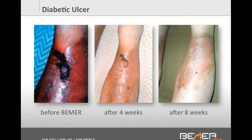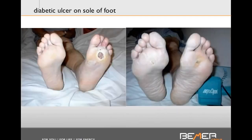When those blockages open up, here you're looking at a diabetic ulcer. This was a 3-year-old condition this person was facing, and his only choice was amputation for his leg. And after 4 weeks of using the BEMER, look at the changes, and then after 8 weeks. This is just phenomenal, and we see this over and over again. We have so many documented pictures of people who've avoided amputation as a result of using the BEMER.